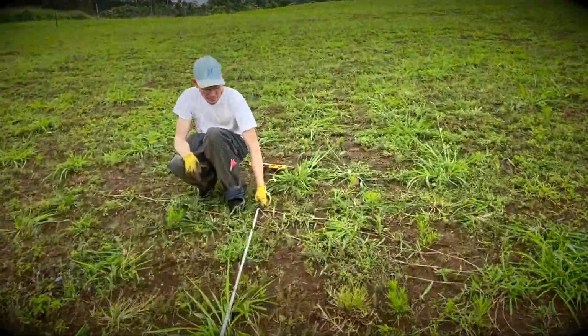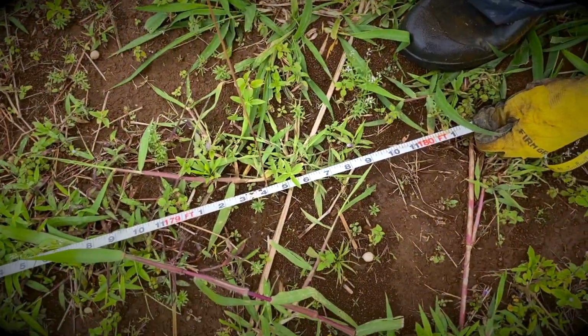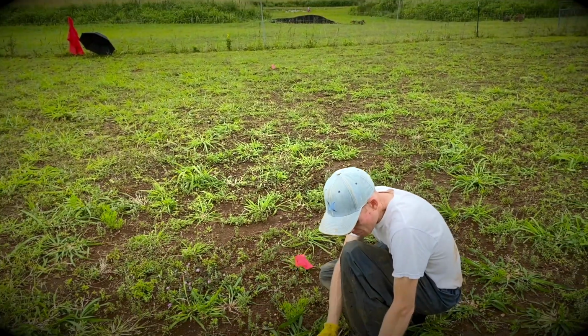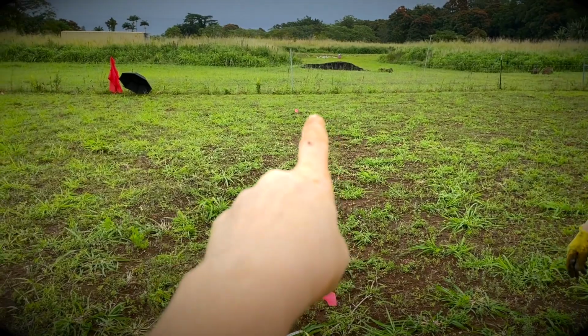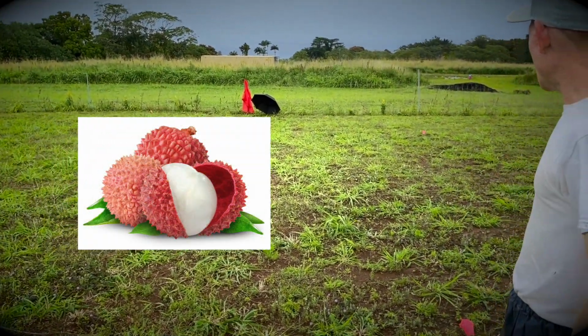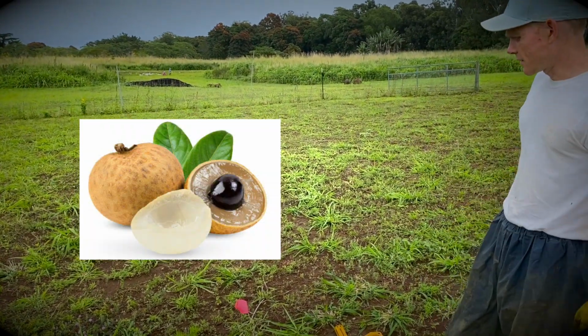And this will be 180. It's supposed to be, it's about 8 inches off. Well, why don't we put it there? It will make more sense this way. Okay. Does that look a little better? Yeah, so what are we going to be planting over here, Ryan? Okay, lychee fruit. Okay. And these would be longan fruit. Longan or dragon eye. Yeah.